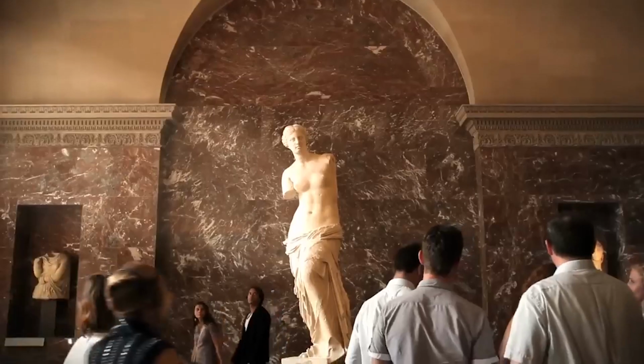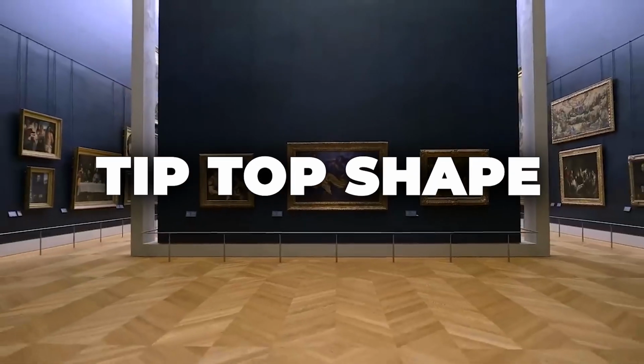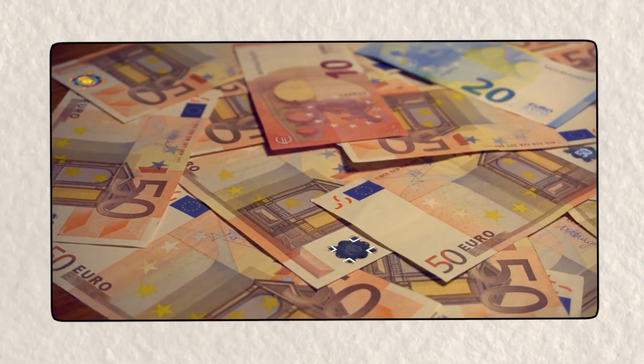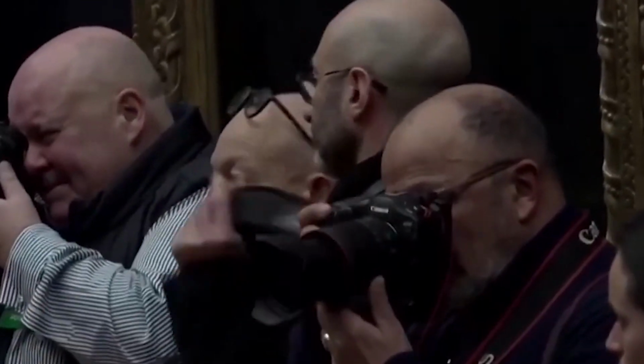Okay, so the Louvre is the world's most visited museum, which means it always has to be in tip-top shape. Unfortunately, that has not been the case recently. Good news is a jaw-dropping €1 billion renovation's been announced, but what exactly is the problem with the Louvre Museum, and who's paying for such a major renovation? Keep watching this video and find out.